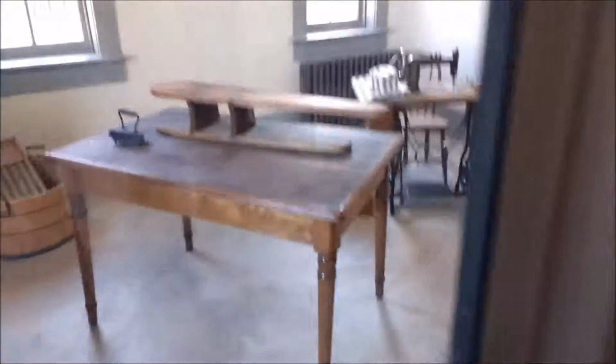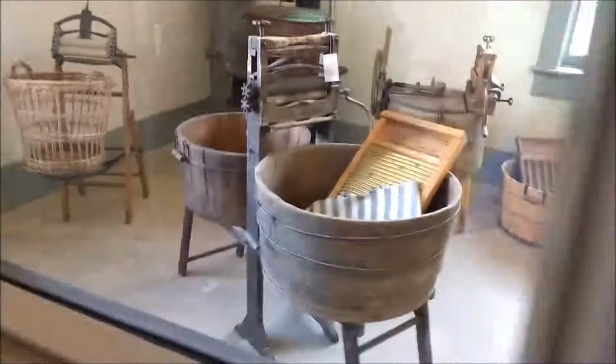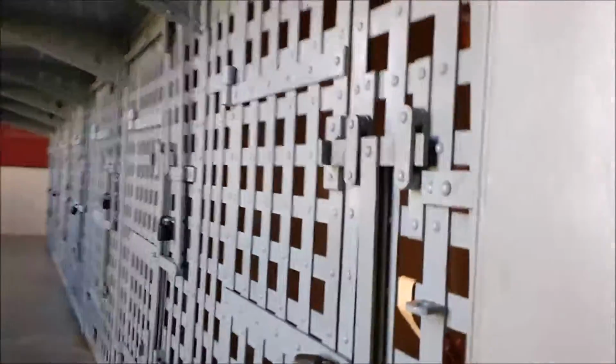Since they bathed once a week, they also had to clean their clothes once a week. If they didn't, then they would be punished. Got a sewing machine over there, got an iron. Yeah. So if the prison guard wanted to unlock all the cells all at once, come over here, pull this. Maybe a little more. There we go.